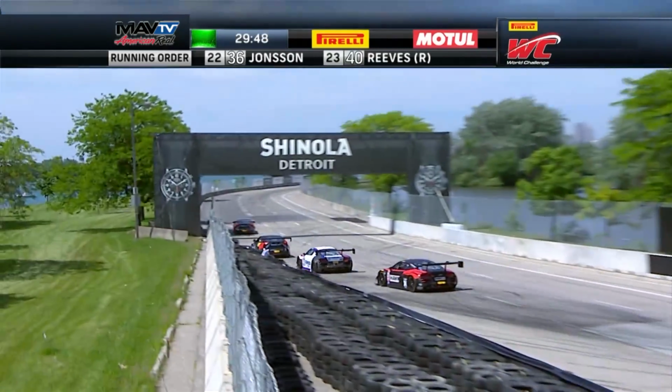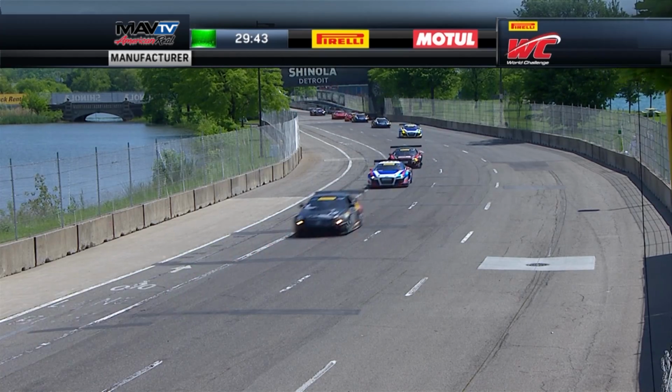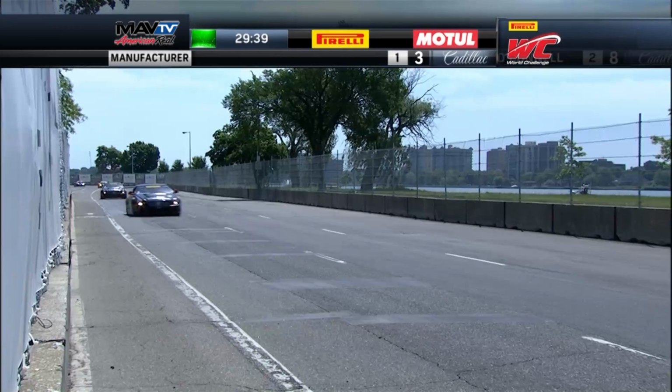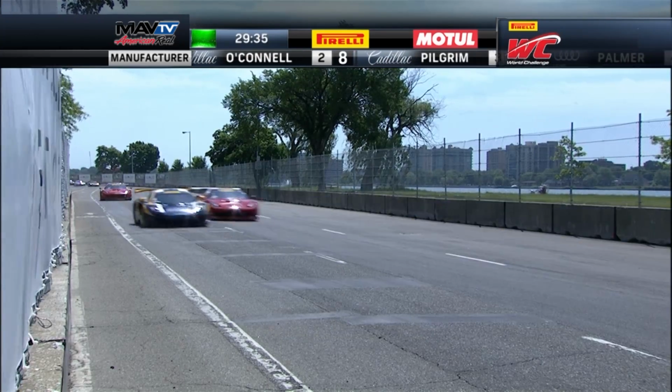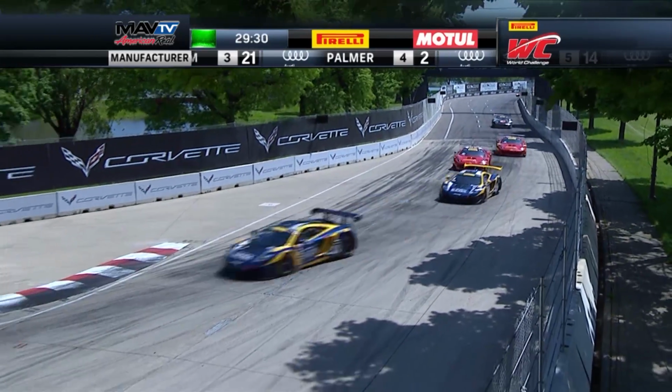Boy, that Audi, even after this long caution, when usually the temp falls off those tires, he's looking pretty aggressive early. He is looking really aggressive. Really impressed with his performances this year, coming off the big win at Barber. Second place here yesterday. He wants another podium and more. Absolutely. He has been, I think, an absolute revelation this season.